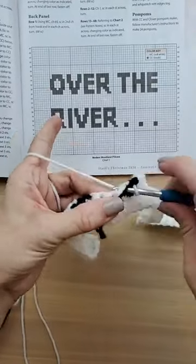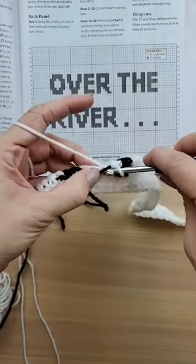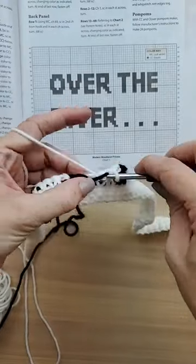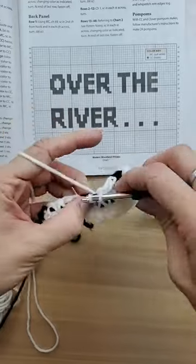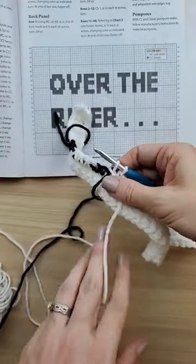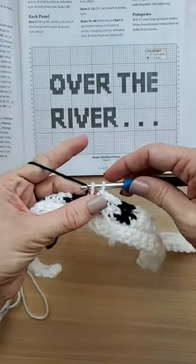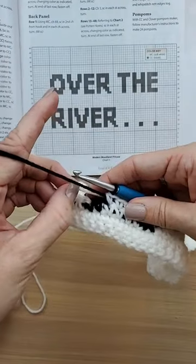All right, so 4 with the white, 1, 2, 3, 4, stop, go forward, pick up the complementary color, pull through, and then give this a tug.